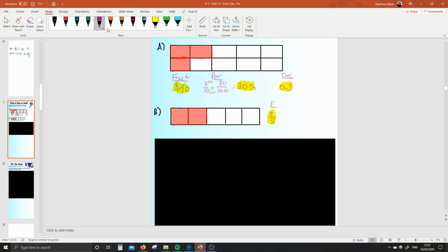Now, for the percent, we just need the bottom to be 100, so we need this to be out of 100. Now, 2 out of 5 is something out of 100. We basically need to know how many 5s are going to 100. Bit tricky, 5s into 100, so you can't really know straight away how many 5s are going to 100. Here's my trick.